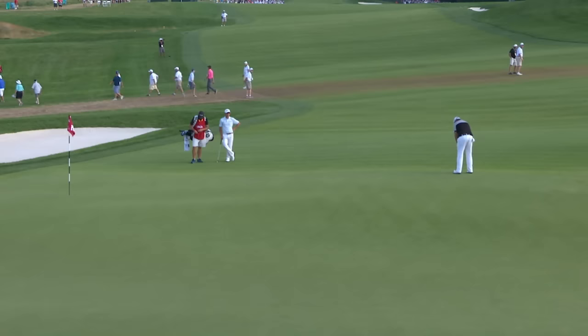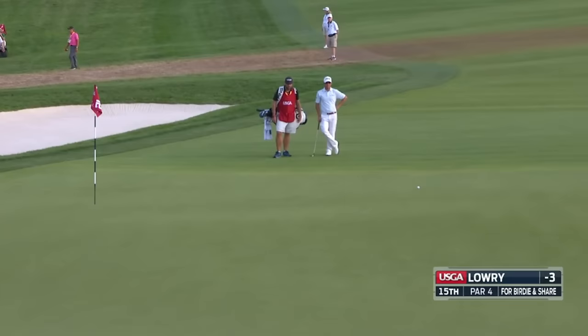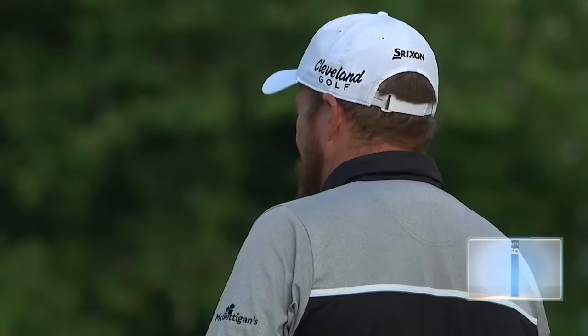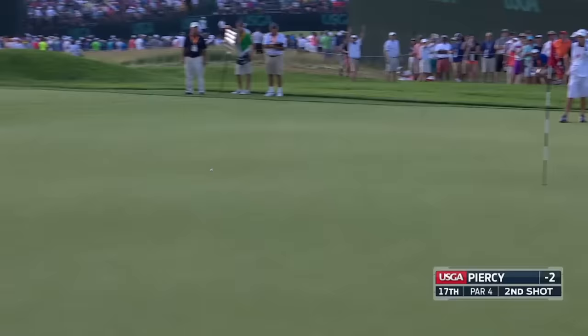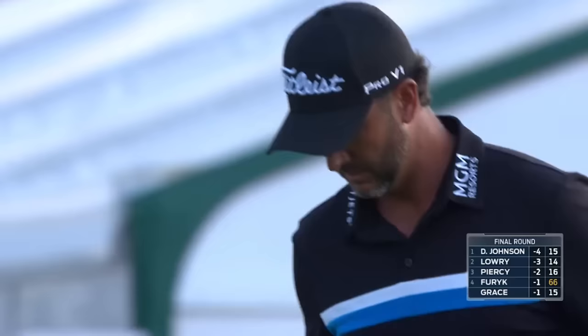Back at 15, it's Shane Lowry for birdie and a share of the lead. And another very, very fast putt. Out of 17, Scott Piercy, second shot out of the big mouth bunker. He's got a chance here with a good shot. Got it to stop. Now a birdie to get him to 3 under. What a round he's got going late in the day.